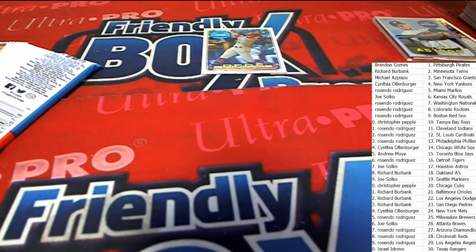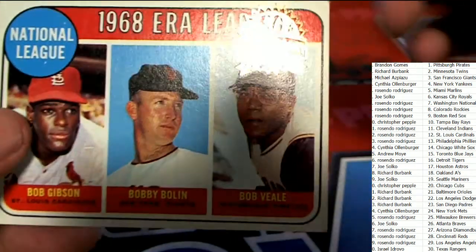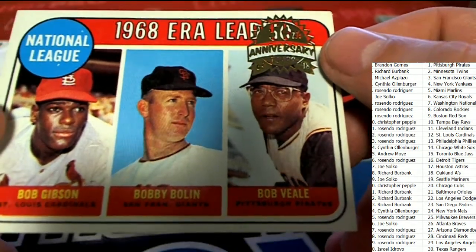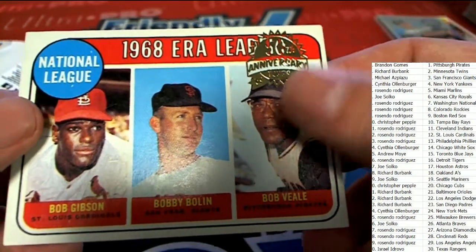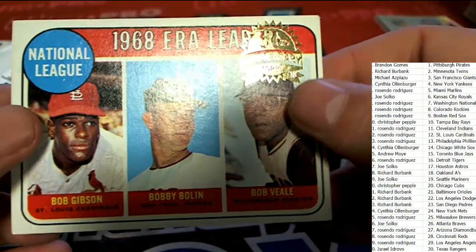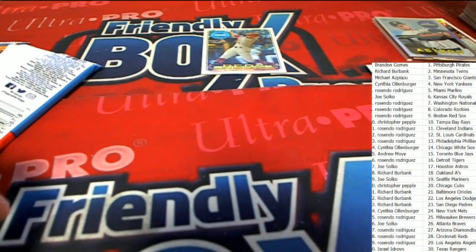All right, so let's go ahead. Let's take a look at the Joey Votto. This gets awarded to the Cardinals owner. He's the player on the left, and it's not a numbered item, and it's not autographed. So it gets awarded to Bob Gibson, the Cardinals owner, comes away with that one. There's one hit per box. And so Boston Ross picks up that one.